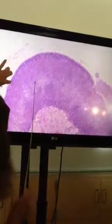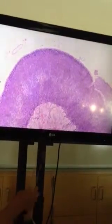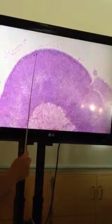Just to orient you. On the very outside of the adrenal gland, these are the ones that sit on top of your kidneys, there is, and you might have trouble seeing it, a capsule on the outside. It's more of a pink layer. And then you see where it gets darker purple under it? I know it's subtle. Starting there all the way to this light area in the middle is the cortex.